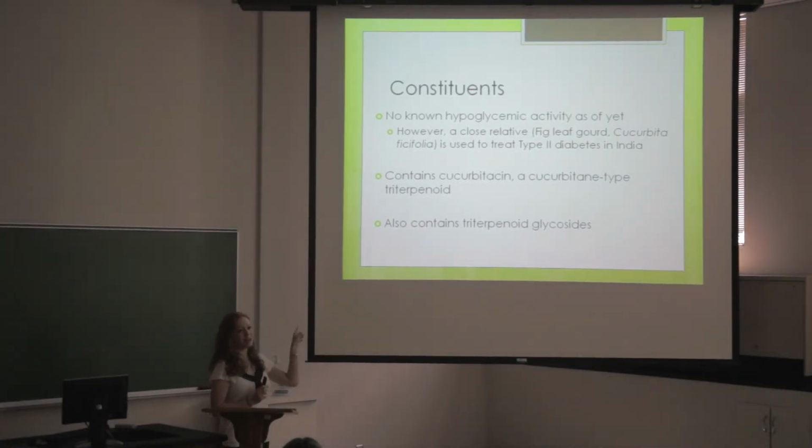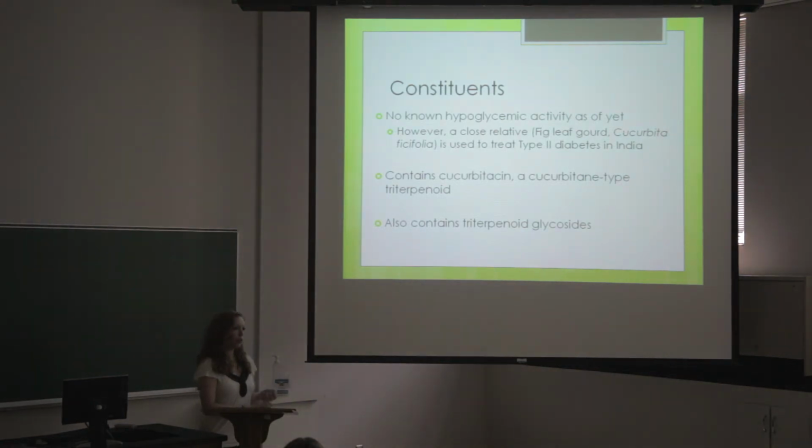Zucchini, on the other hand, has not been shown to have any hypoglycemic activity as of yet. So it hasn't been shown to have any of the insulin-potentiating properties or the insulin-promoting factors. However, a very closely related plant, which is a fig leaf gourd, is currently being used in India to treat type 2 diabetes.